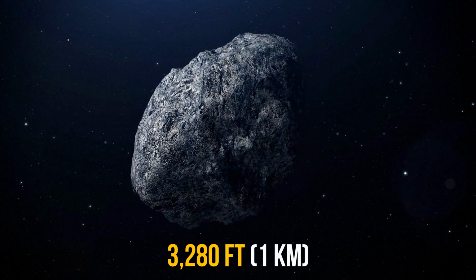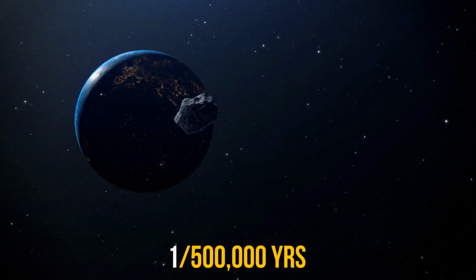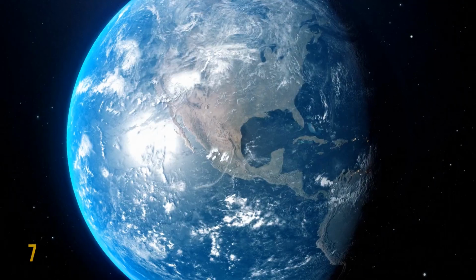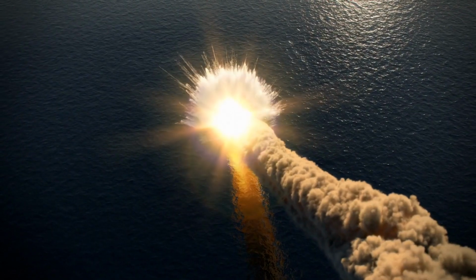3,280 feet. This is higher than the tallest tower in the world, the Dubai Burj Khalifa Tower. Such collisions occur once every 500,000 years. We're not sure when such a collision occurred the last time. 70% of our planet is covered with water. If such meteorites fell into the ocean, it would be extremely difficult to find their traces.